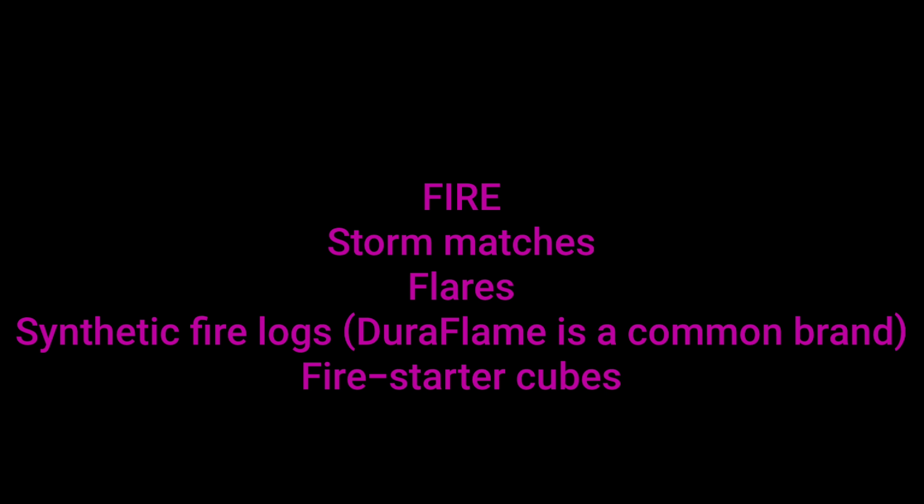Hand warmers. You can throw half a dozen hand warmers in your backpack and shove those things in your socks, shove them in your pockets. That will go a long, long way. Fire, body heat, it's critically important that we stay warm out there.